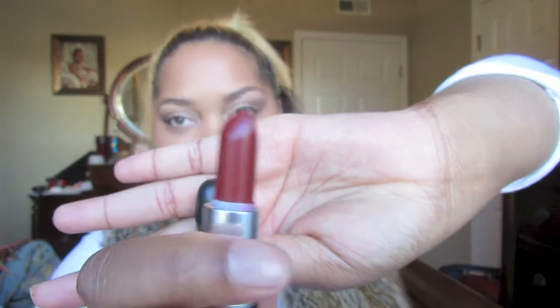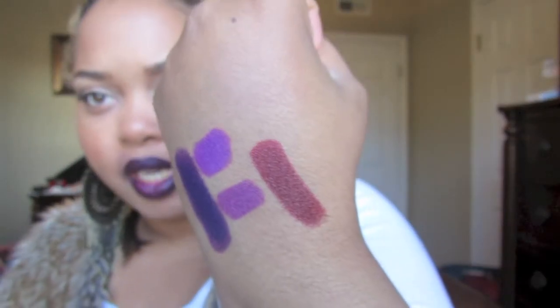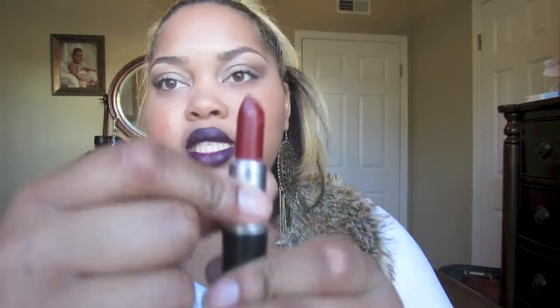It is a blackened red color. Very, very sexy. I probably will wear this sometimes during Valentine's, something like that. But I would definitely see myself getting a lot of use out of it in the upcoming months. Let me do a swatch of it. This is also a matte lipstick. It's so pretty. It's like a black and red. So anyways, of course I have lipsticks that are similar. I dropped one. So Studded Kiss.